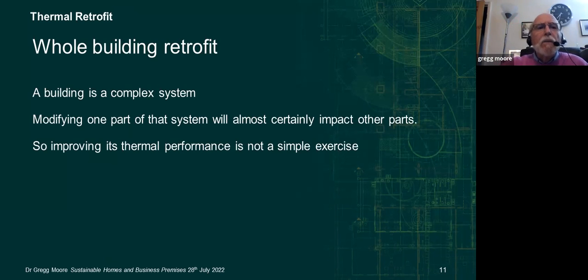So a building is a complex system. Modifying one part of that system is almost certainly going to impact other parts of the system. So I can't tell you that improving the thermal performance of a building is a straightforward thing to do. It's not. Next slide, please.